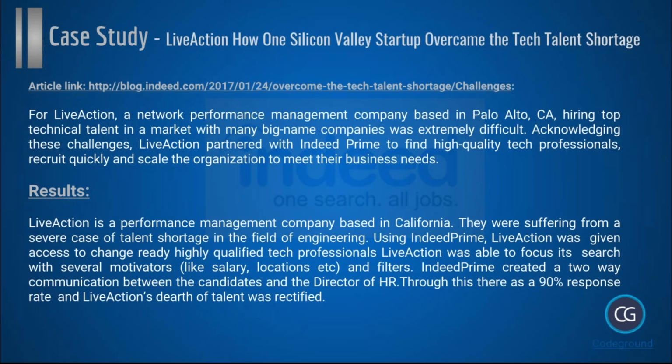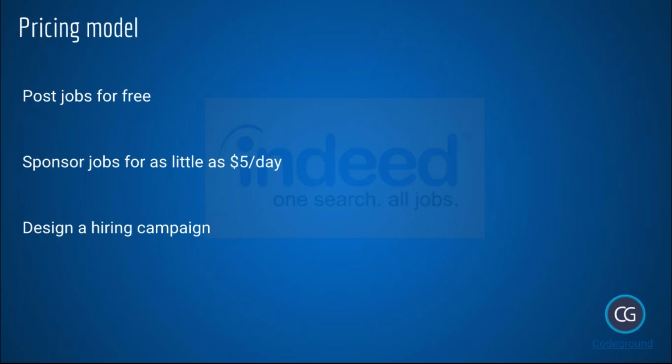Live Action was able to focus its search with several motivators like salary, location, etc. and filters. So Indeed Prime created a two-way communication between the candidates and the director of HR. Through this, there was about a 90% response rate and Live Action's dearth of talent was rectified.